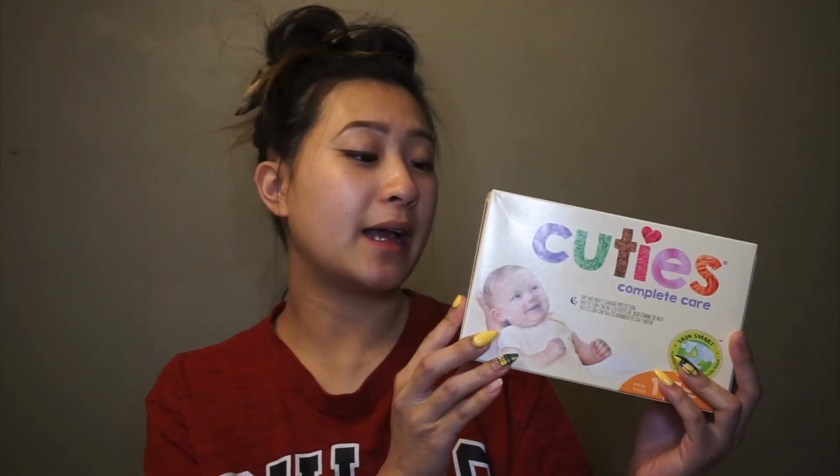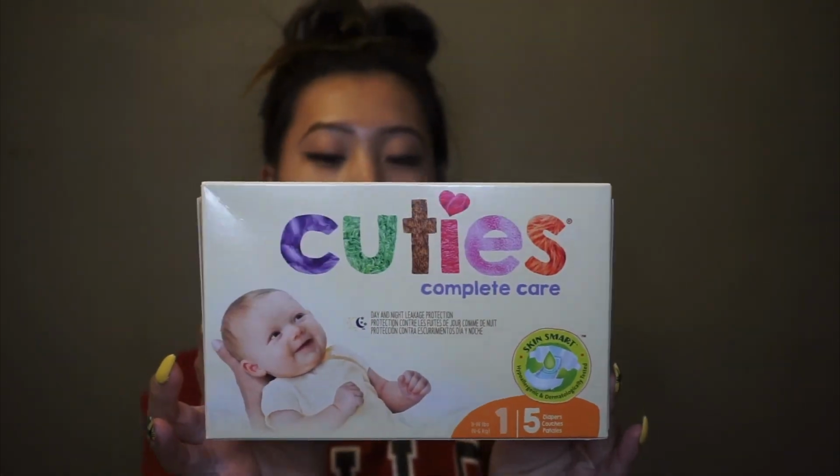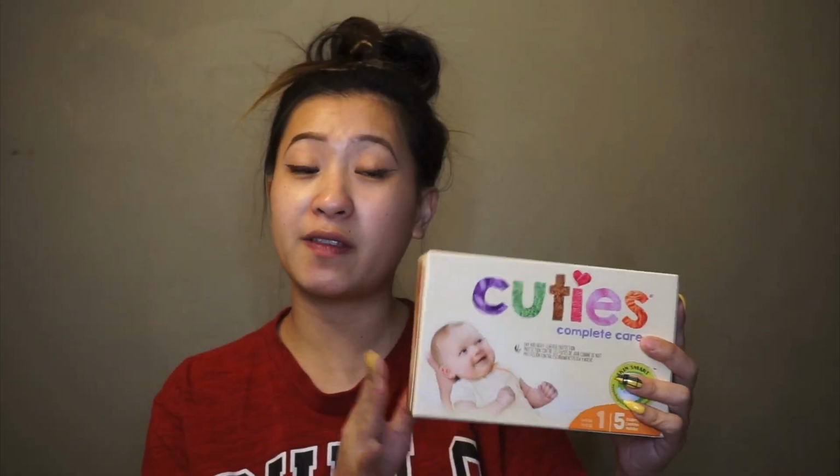And then the last 2 things are 2 bigger products, which I'm super excited to show you guys. This one right here is a pack of diapers from the brand Cuties. You can get these on Amazon.com, or you can get these exclusively at Walmart. So it comes with 5 diapers, and they are size 1. Super excited for this because I haven't tried any Cuties diapers, but I've heard a lot of great things about them. Last item in the box is very, very amazing.